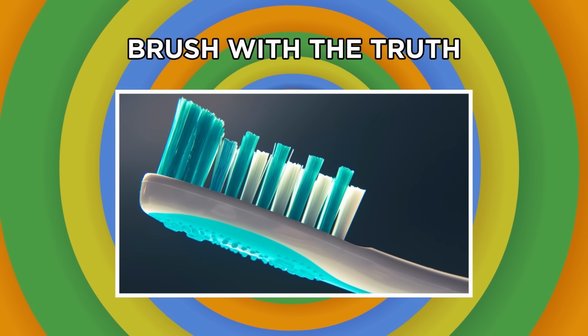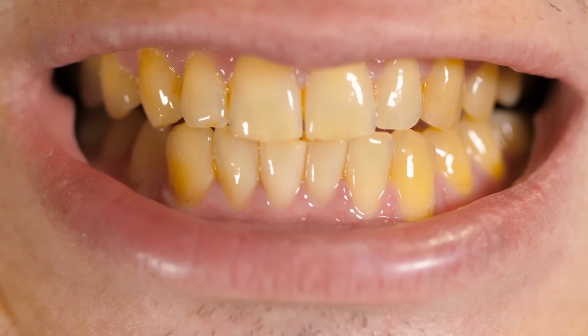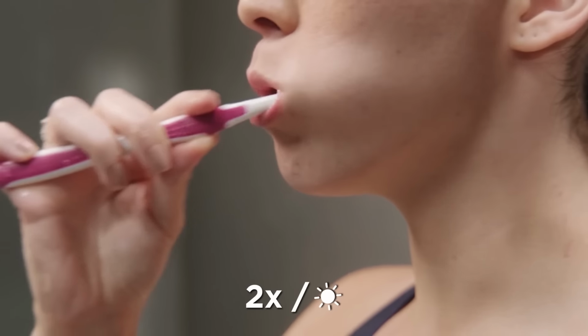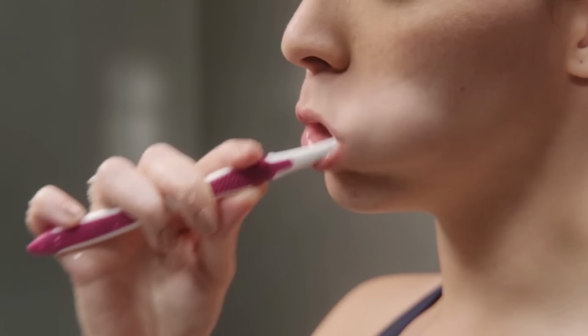Brush with the truth. After a reminder of just what a can of Coke can do to our pearly whites, I'd say it's time for a good old brush. While we get up close and personal with our toothbrushes at least twice a day, I hope, you might be surprised at how little you know about what you're putting in your mouth.